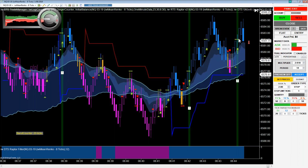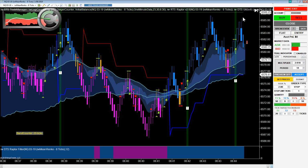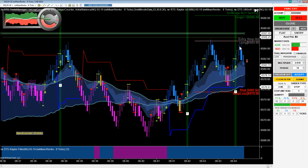But the other way you could handle this signal is you could do what I refer to as a second push entry. And all a second push entry does is we allow the signal to engage, we see where the market reacts, and then we use that new reactionary level as our signal bar. So rather than use the signal bar down here, this now becomes the signal bar. And we would only enter if the market continued through that point.